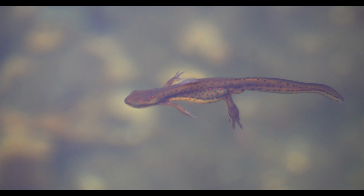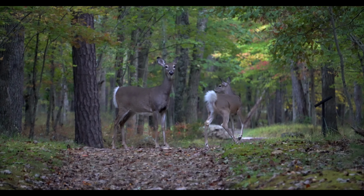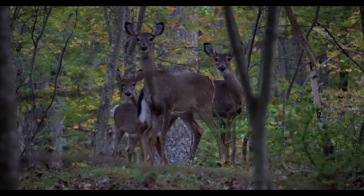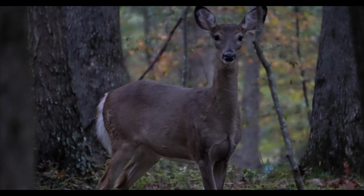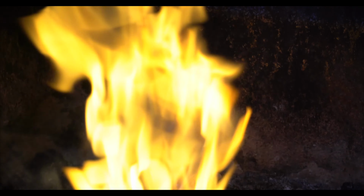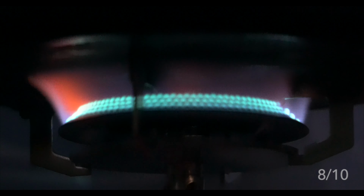As the sun was starting to set, I made my way back to the site and I ran into a couple groups of deer along the trail. For dinner this night, I went with a chicken Alfredo pasta, which was pretty good, so I gave it an 8 out of 10.